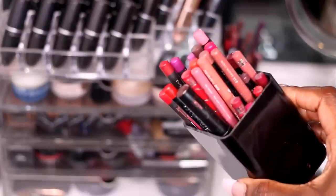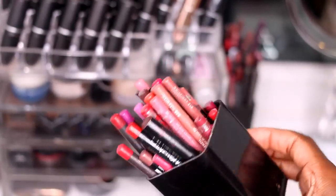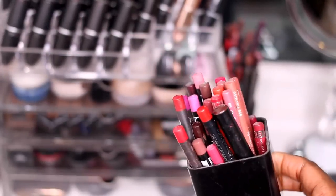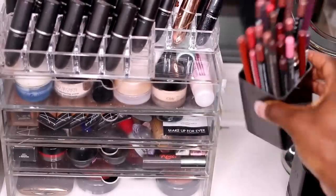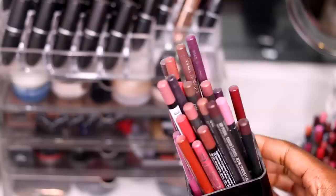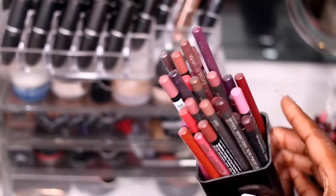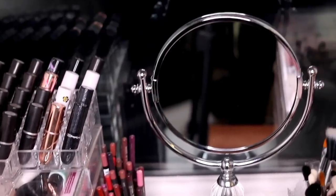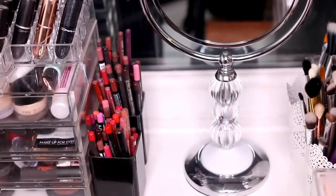These are just ones from NYX, MAC, LA Girl, some random Rimmel ones that I've just collected over time. And just the taller ones as well: MAC, NYX, Smashbox, and that sort of thing. So this mirror I got from TK Maxx. It was about $12.99. I really like the handle.